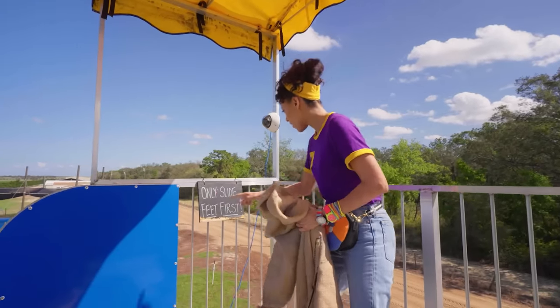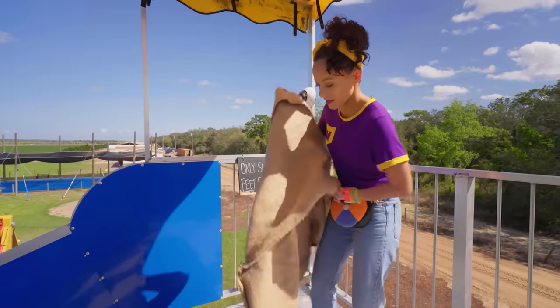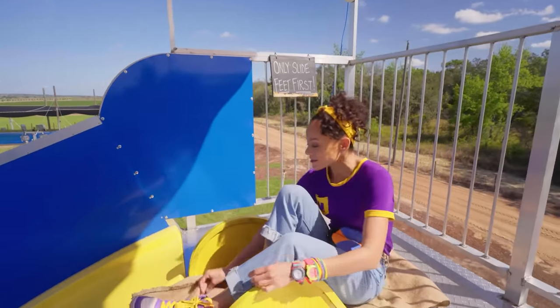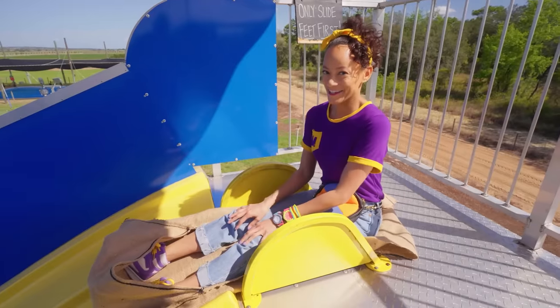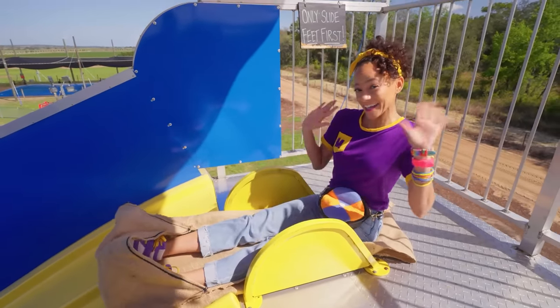Okay, only slide feet first. Okay, that was my plan anyway. Right, so you lay your potato sack down like this. Sit down, and feet first. Feet will go in this little pocket here. Okay, do you wanna watch me slide all the way down to the bottom? All right, see you there.